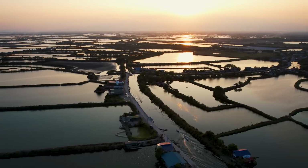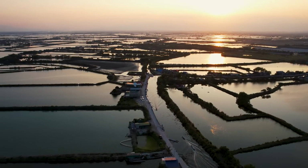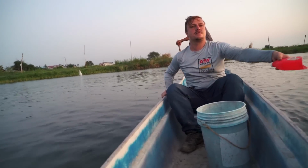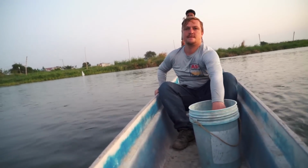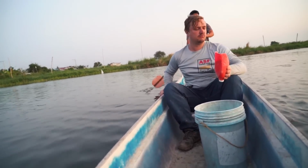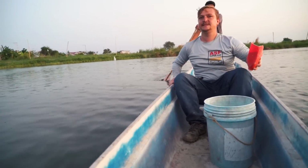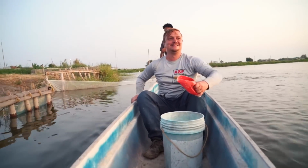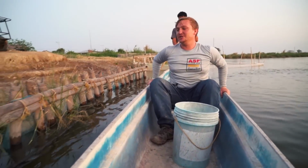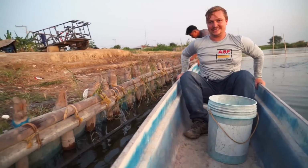How many fish do you have in here? I got like 12,000 pieces of bangus, the milk fish, and 20,000 tilapia. Okay. 2 hectares? 2 hectares. Okay, someone else can do the rest. Yeah, I'm good. I'm going to go drink whiskey again.